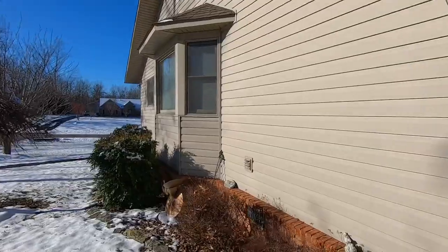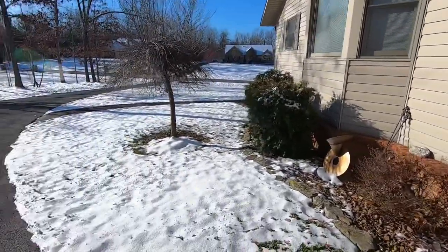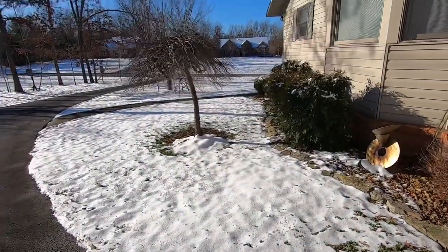Man, it has been cold around here. Look at all that snow. It has been colder than Hillary Clinton campaigning at a Benghazi memorial.